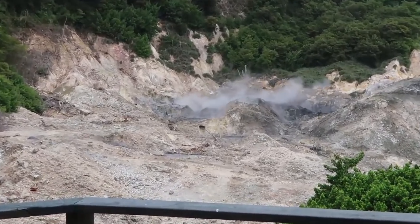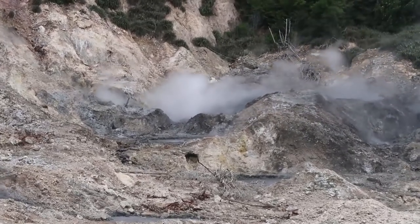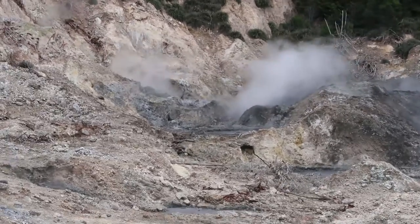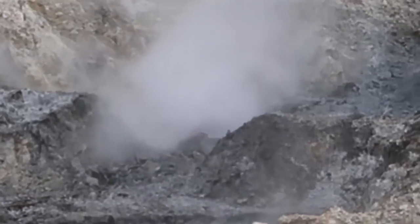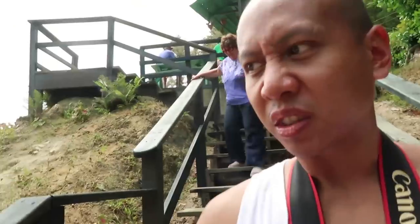Unbelievable. I think those are sulfuric volcanic springs of some kind. That's crazy. Oh, I actually see boiling happening. See that boiling there? Wow, what a natural wonder. RJ, did you fart? Just kidding, it's the sulfur. It smells like sewage, like the day after partying in the bathroom.